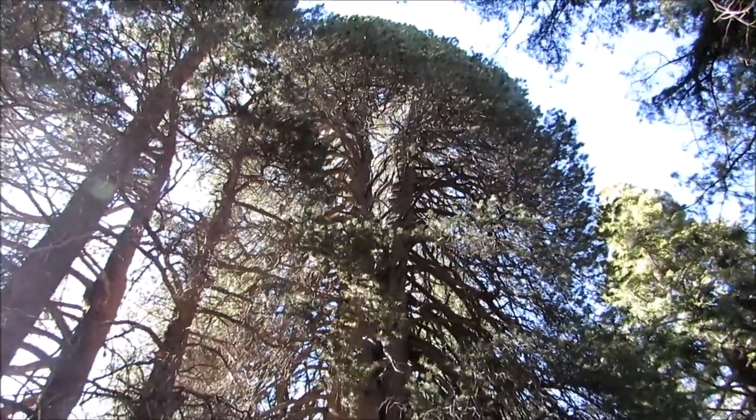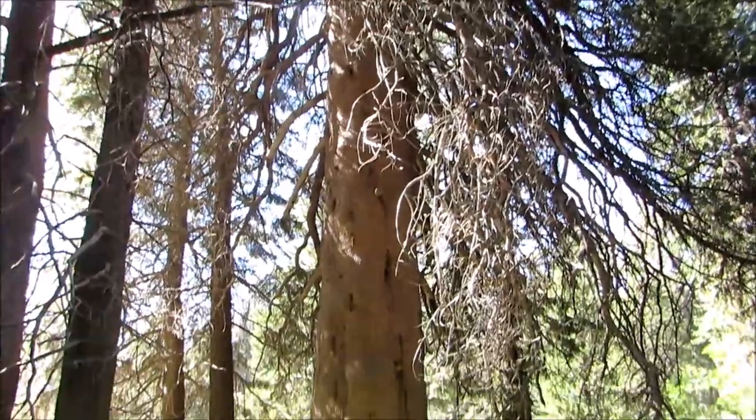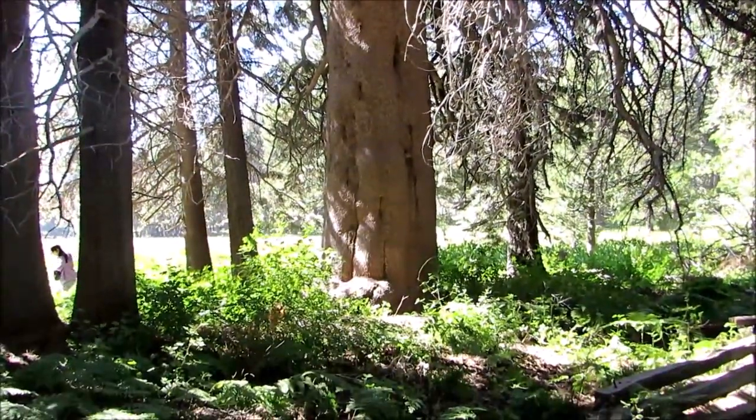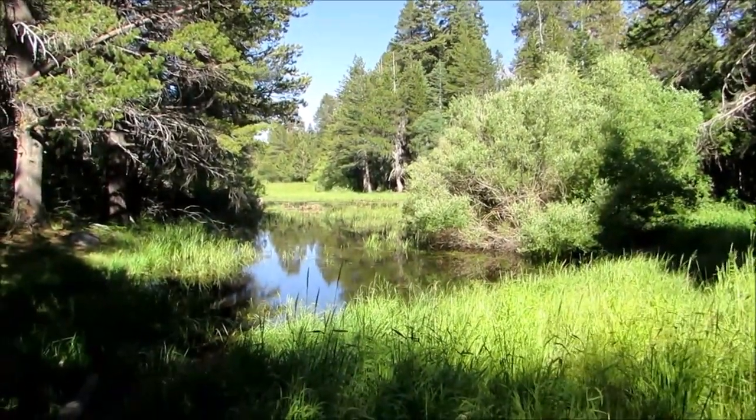Wow. So here's the big Champion Lodgepole Pine. Look at this beautiful tree. Look at how big it is. So this is the edge of the Bluff Lake.